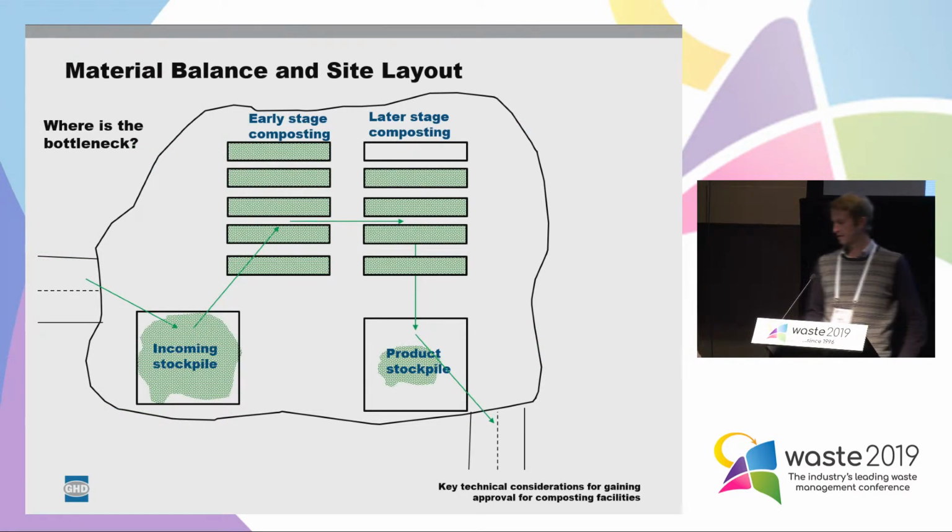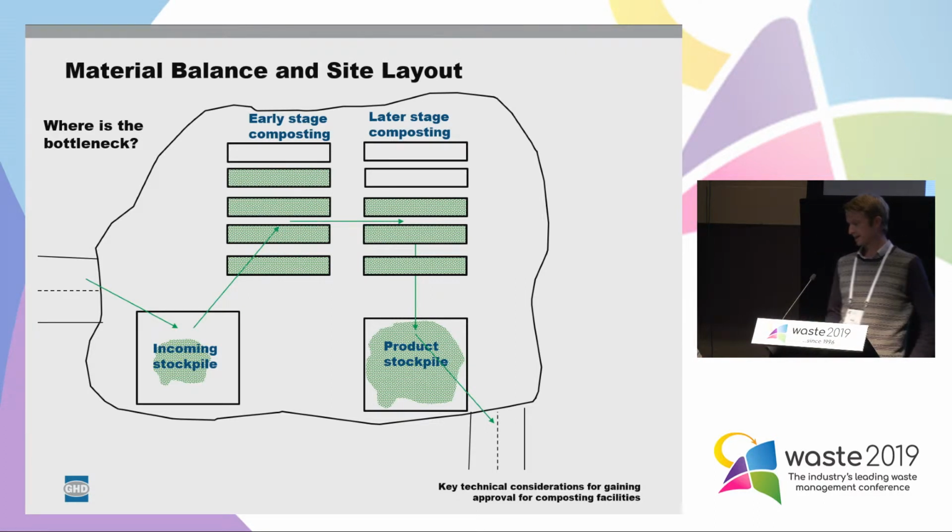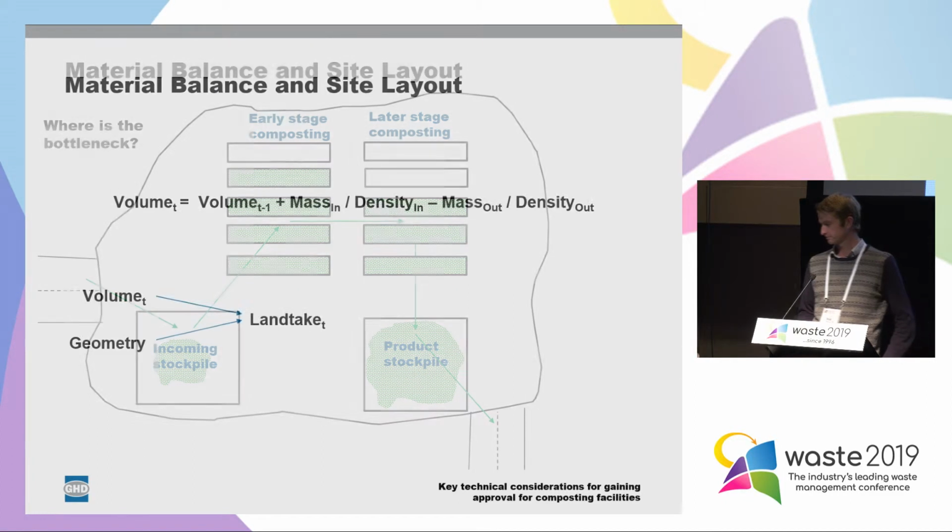So in this simplified example, you could see in this site at this particular stage, the early stage composting is full, putting through as much material as it can at that stage. So as more material comes in, it's building up in the incoming stockpile. Or maybe another slightly less likely circumstance is that you don't quite have the demand at this point in time, so your material's building up in your final stockpile area at the end there and can't get out. And so therefore the area that you've got for that final material might be the governing thing in this circumstance.